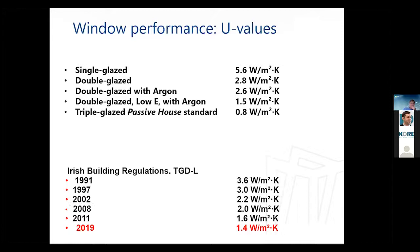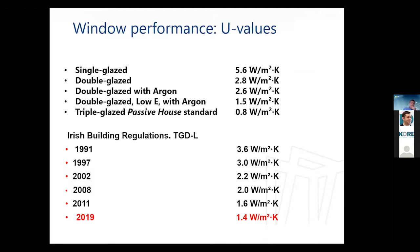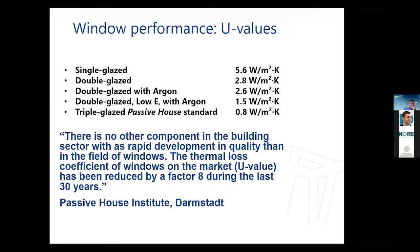Irish building regulations by comparison started out at 3.6 in 1991. Currently, the last revision of Part L brought the backstop U value down to 1.4. Now, again, as an indicator of the advance in technology of windows, over the last 30 years the heat loss through windows has been reduced by a factor of 8. I think if everything had improved to that degree, we wouldn't be having to worry about nZEB or even passive house standards now. Everything would already be there if everything had improved the same way the window industry has.